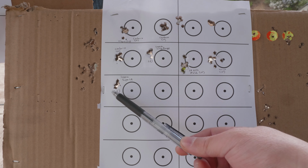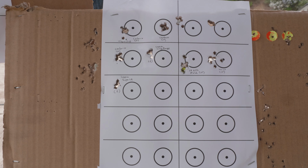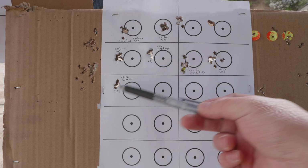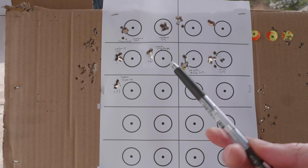I only bought one brick of each, so I'm trying to use it sparingly in my testing, because I want to do a little bit more testing with this ammo in other guns. In any case, you can see it's likely not going to be any worse than Center-X.